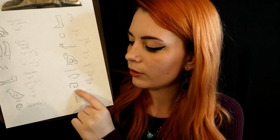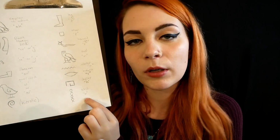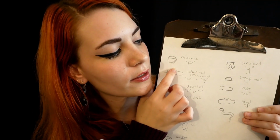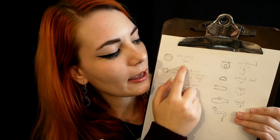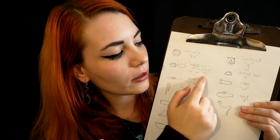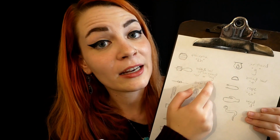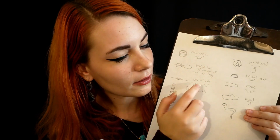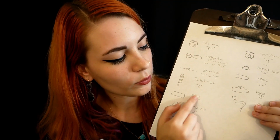We have a shelter, which represents an H. We have a wick here at the bottom, which also represents an H. We have the symbol of a placenta here with a KH sound, like in Capri or Khufu or Khafre. We have the belly and tail of an animal here. This is also going to be the KH sound or an HY sound. We have the symbol for a door bolt, which would be the Z or S sound. The hieroglyph for a folded cloth, which is an S sound.